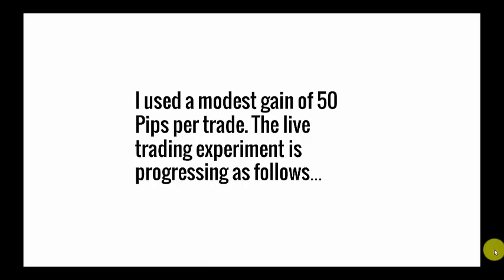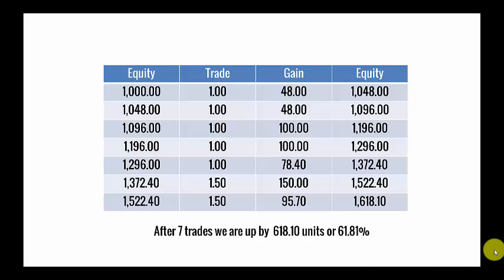The live trading experiment that I run on Forex Magazine's website on the blog, which is www.forextradermagazine.co.uk, would give me results like this. And these are now actual results. So after 7 trades and using a minimum of 1 as my volume, in the first one I got 48, so I've obviously got 48 pips of gain. Second one is 48 pips of gain. My third trade I got 100 pips of gain, as I did in my fourth, and then on the next one it was 78.